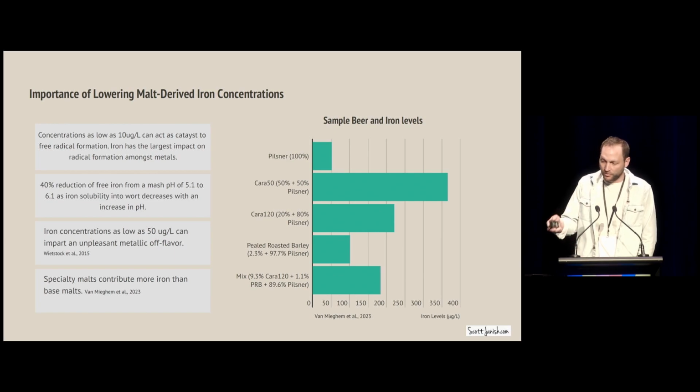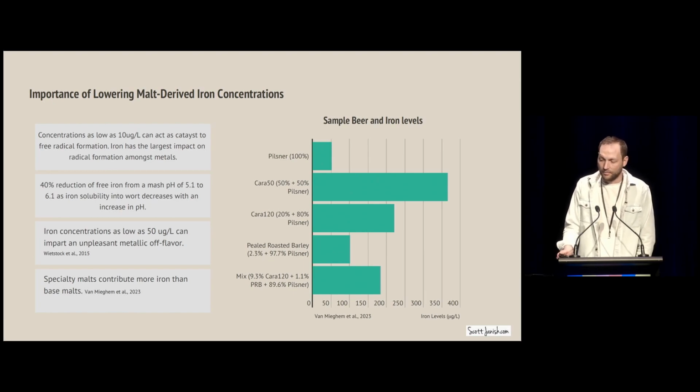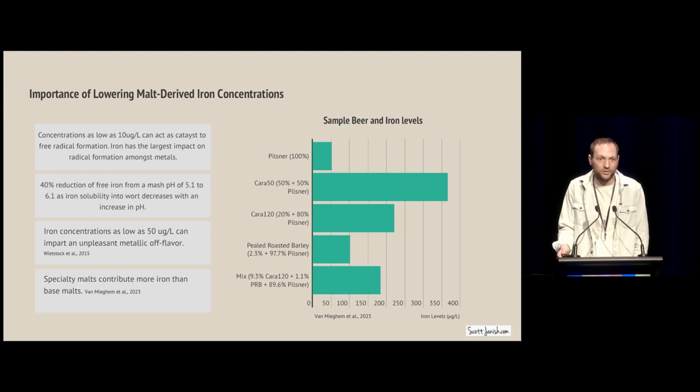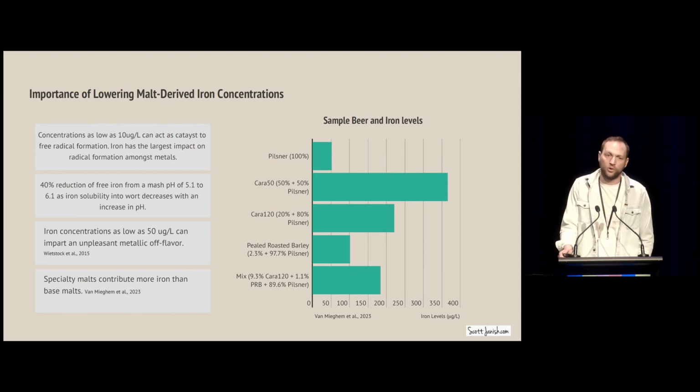And if you look at the chart on the right in this paper, they brewed beers with different grists, let them ferment out, and tested for iron. The 100% Pilsner malt beer had about 50 micrograms a liter, which is right on that edge of where they determined you can start to have an unpleasant metallic off flavor, which was a little surprising to me. I think that figure is probably a little low when it comes to huge imperial stouts or super dry hop beers, because it's competing with so much more. But I know a lot of times in our low gravity stouts, or even some of our mixed ferm beers that are lightly hopped, and I'll get into why that might matter in the next slide.